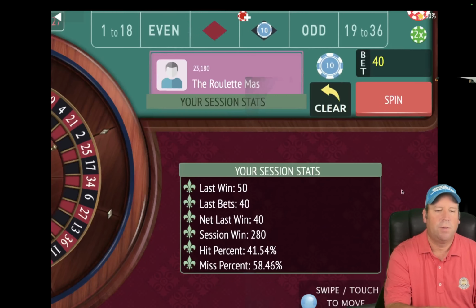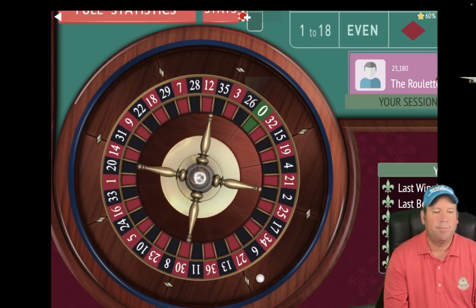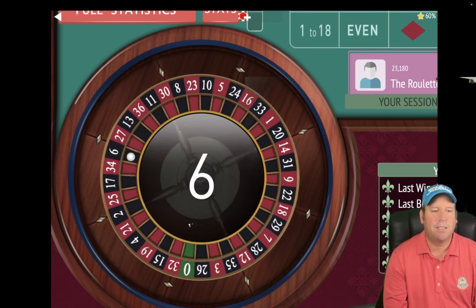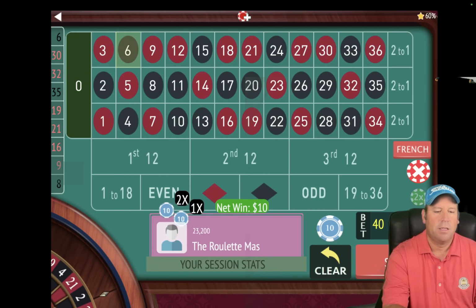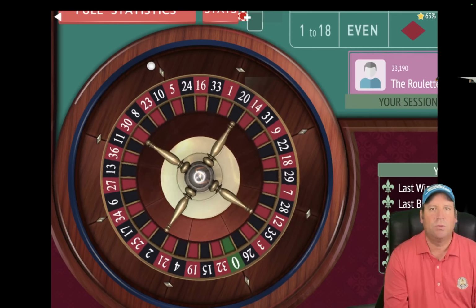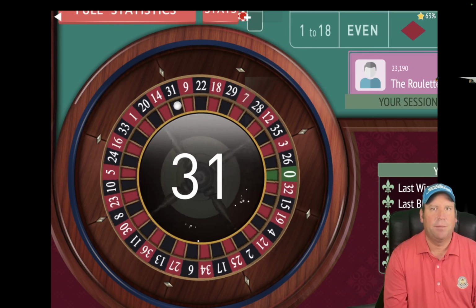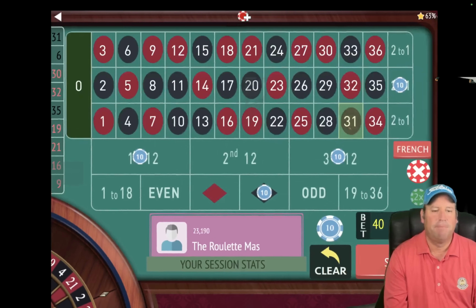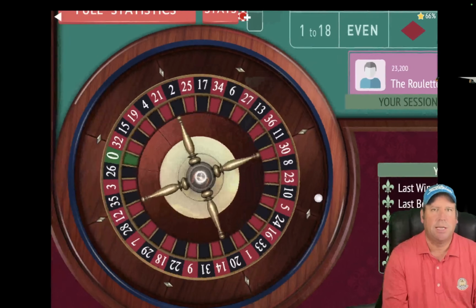All right, so we're up $280 now, and we're 12 minutes in out of 15. Both these systems have done fantastic today. That's a 6 black. That's a $10 win. Again, we're only increasing the bets after total losses, which means 0 or you lose all the bets. And that's what keeps the bets low. That's a 31 black. That's a $10 win. We'll rebet and spin again.